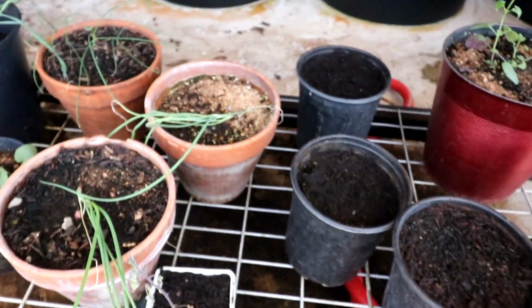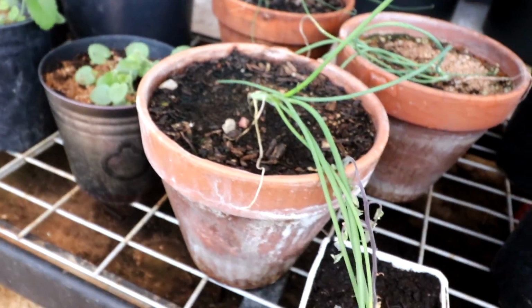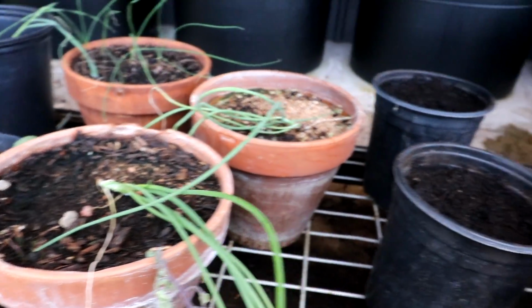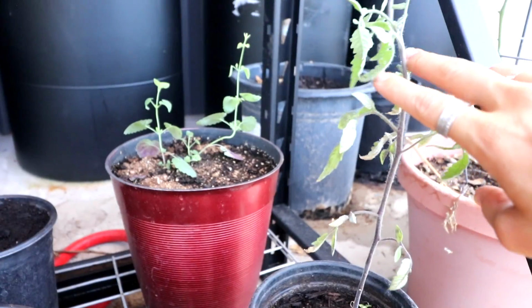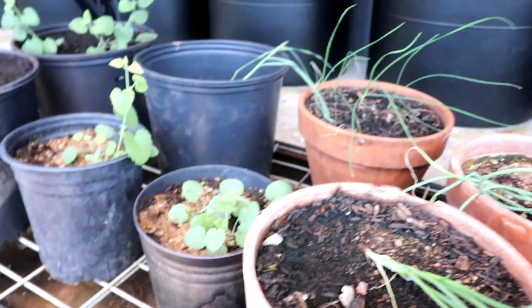And down here, I've just been kind of experimenting. So I have a bunch of onions growing to see if they'll actually grow in these pots. And they're doing pretty well. And then these are little tomatoes that just kind of pop up off my other tomato plants. So I just pull them out and put them in pots. And then I have a bunch of wildflowers growing.